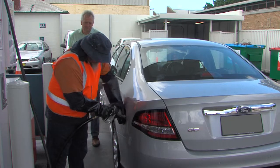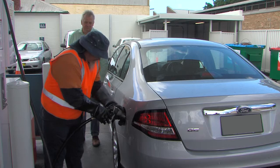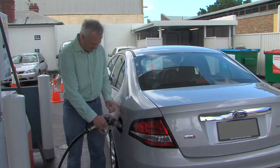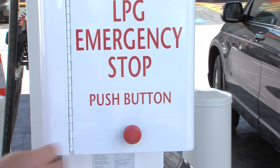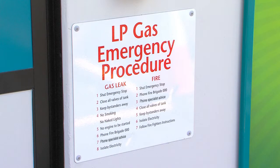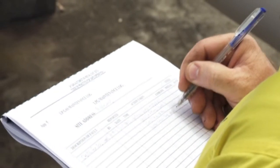If the nozzle leaks after filling, pull the trigger twice in quick succession. You might find holding the trigger open stops the leak. Do not remove the filler nozzle from the car. Shut the dispenser down using the ESD. Then call the specialist advice number immediately. This is located in your LPG emergency procedure. Also, make sure you remember to record the leak in the site logbook.